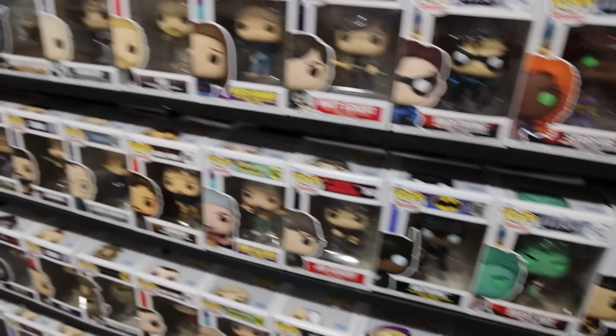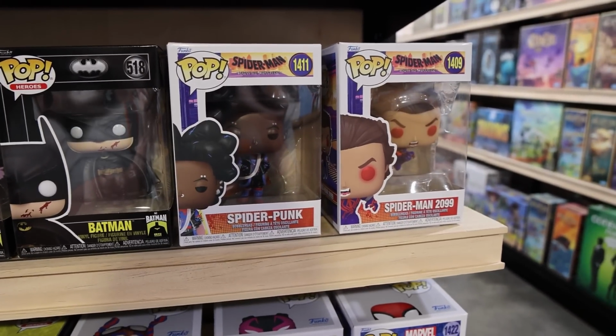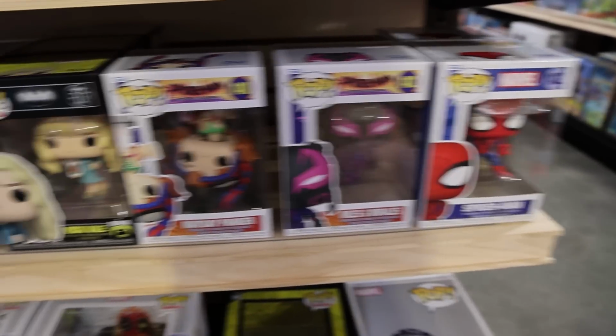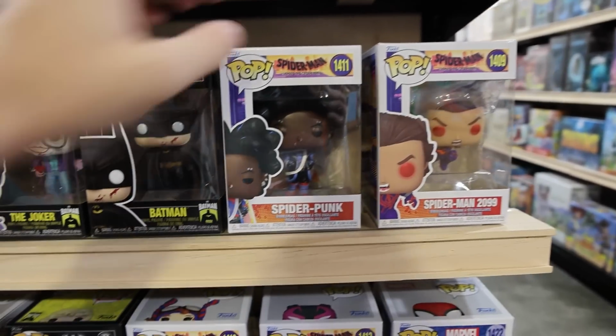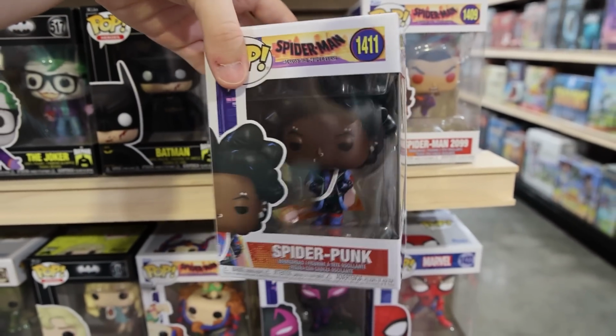And then besides that, I don't know if there's anything that I'm gonna pick up, but I wanted to show you just because of the amount that they've got. Okay, hold on everybody. I wasn't gonna get anything over in the first section, but now look at this. They've got the entire new set of Spider-Man Across the Spider-Verse. I gotta get at least one of these. And I think the one that I want to go for is Spider-Punk because I want to check out that guitar. It's a really cool pop.